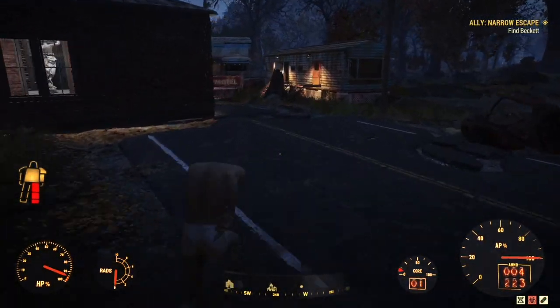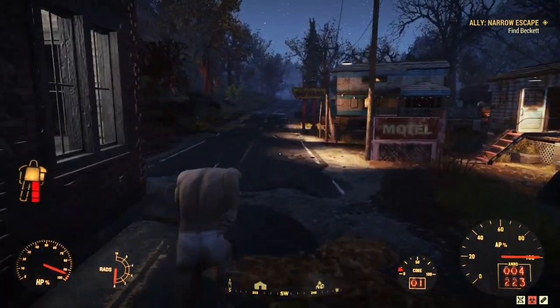After contributing pretty much nothing to the battle, I decided to head over to my secondary camp.